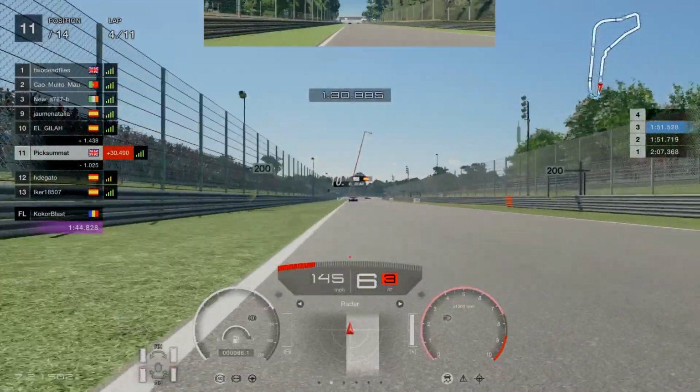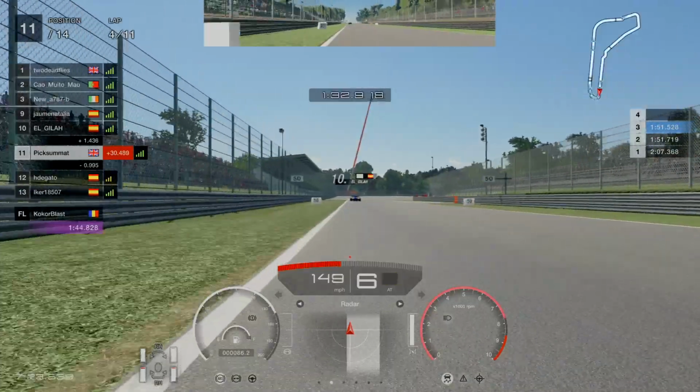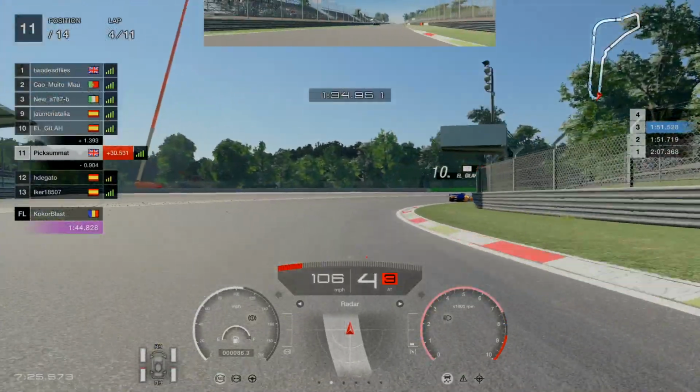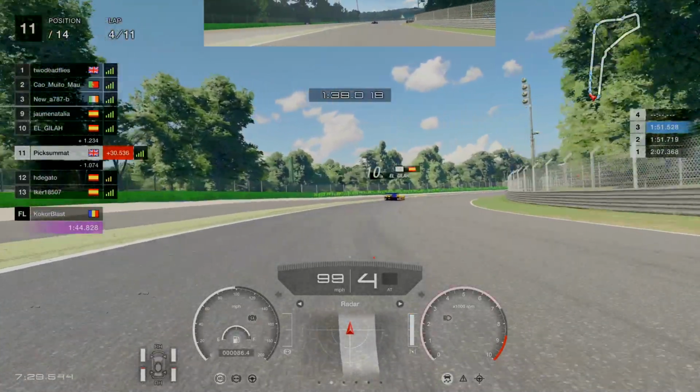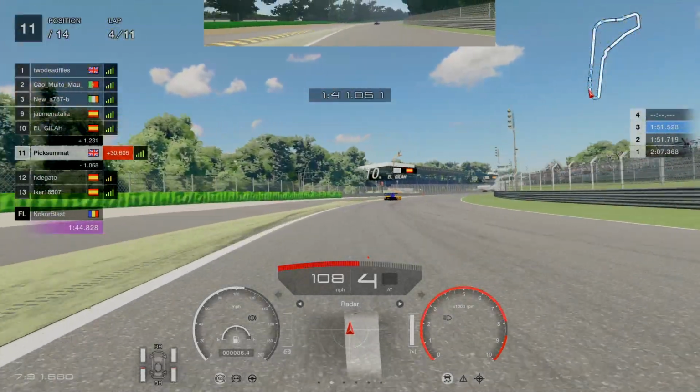As you can see, Elgila is just over a second ahead of us. We've got two Spaniards ahead of us and two behind us. So we're a bit of a Spaniard sandwich at the moment.